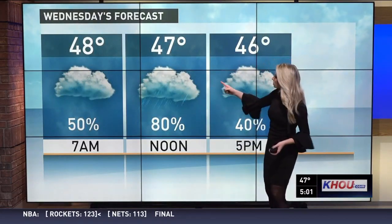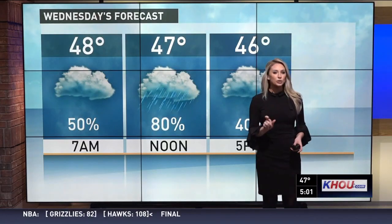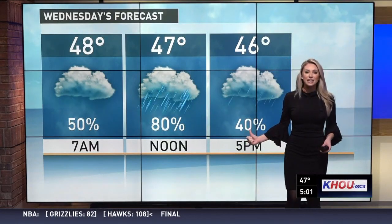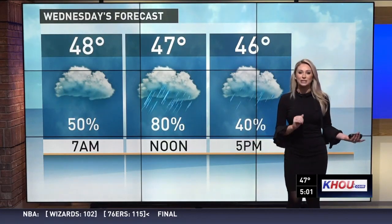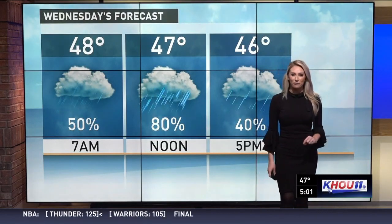You know that. Temperatures in the 40s this morning. Rain chances will slightly increase as we head into your midday and early afternoon. Then they should be tapering off by this evening as we head into tomorrow. We'll detail out a nice break for tomorrow's forecast coming up. Darby, it is wet out there right now.